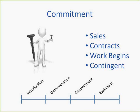Obviously, we get into the sales, the contract. We get into the work beginning. This is even where contingency type concepts go on. So anytime we start entering that point where someone is exchanging money, really signing the paper, we get the nails in the hand, we're ready to start hammering this puppy in. We're in that process. We can tell where we are in this whole thing, right? And we can even timeline it. We can even say dates and times if we wanted to.